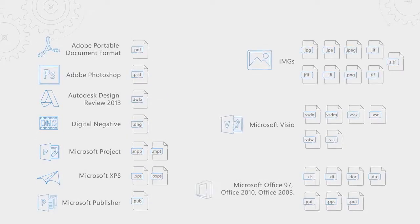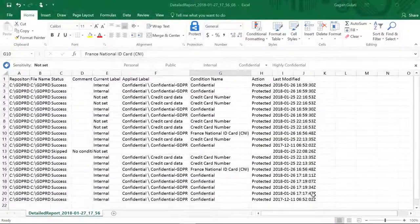And notice that this scanner will also detect many different file types. There are around 38 to 40 file types supported by AIP. And also, after you run the scanner, you also get a full report of the sensitive content discovered, as you can see in this Excel report.